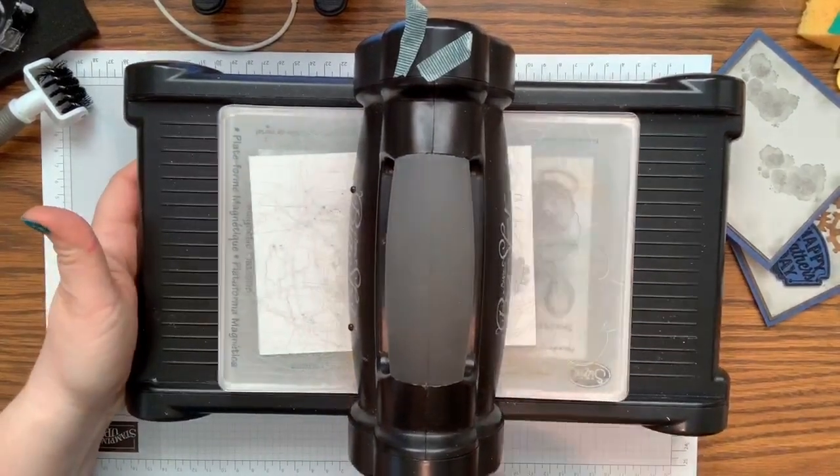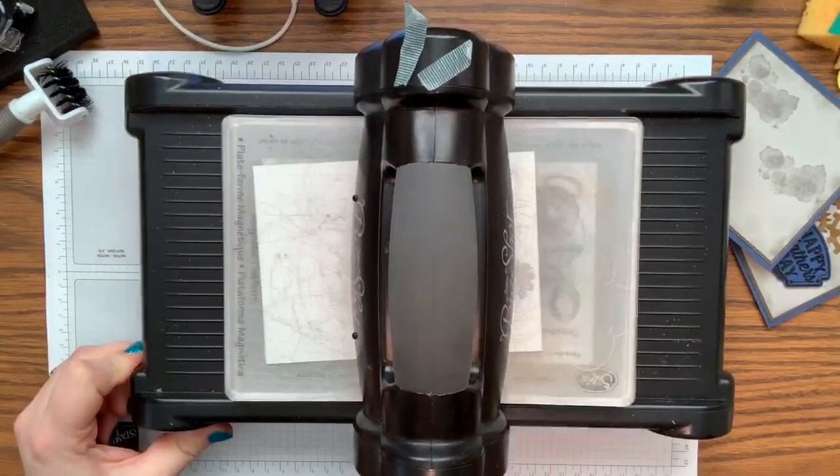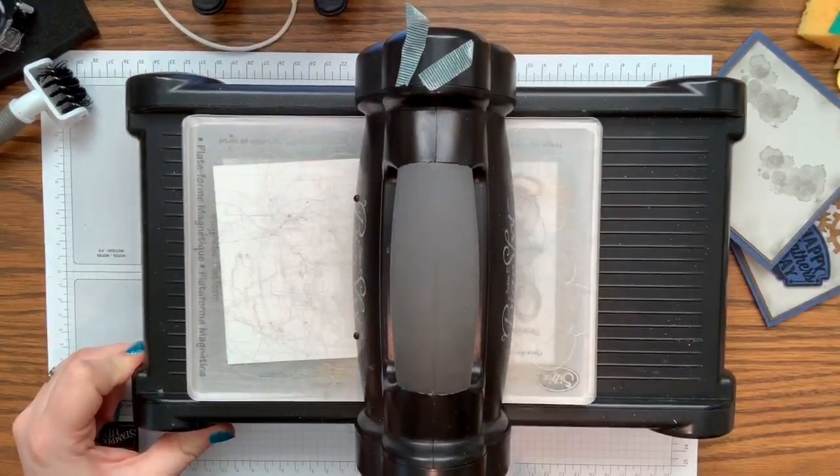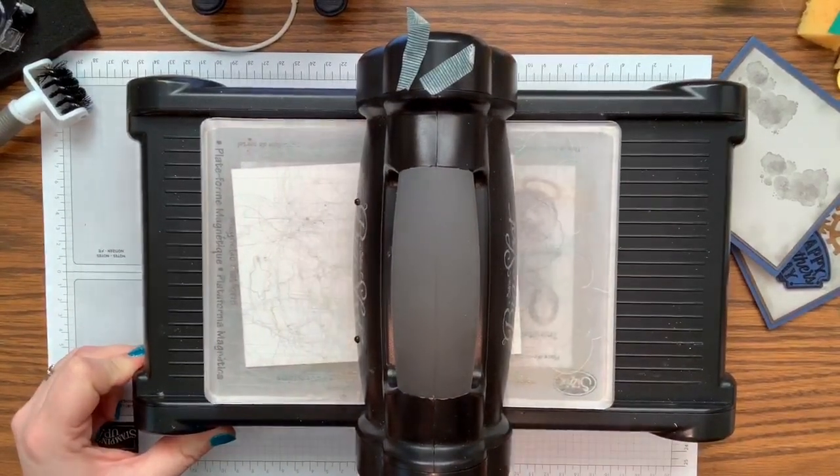Yeah, it's pretty awesome. So I'm running this gear a couple times through the Big Shot. I just want to make sure it cuts out really well. Go Gadget, right, Janie? It kind of feels like that.